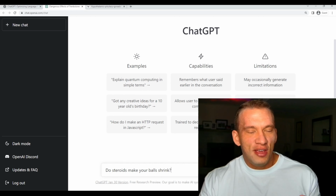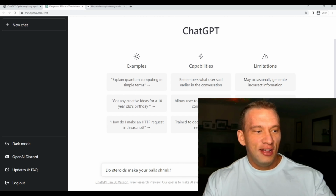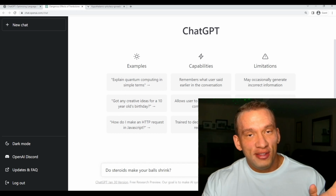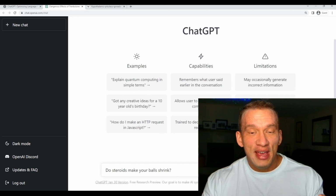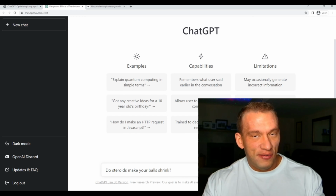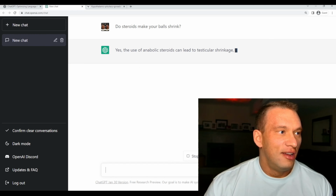Okay, let's see if you can give us an actual intelligent answer to this question, because everyone asks it. Let me rephrase, everyone wants to ask it. But when you tell people that are kind of new to the game about this in the gym, they freak out. I don't know why, but we'll see what this has to say.